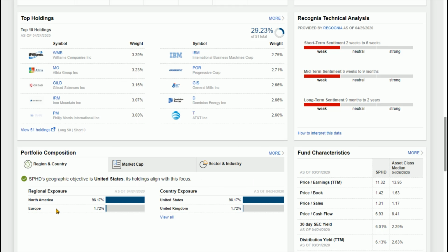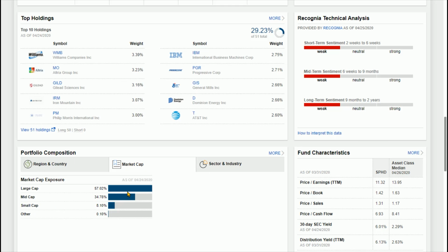So regional exposure, there's no Microsoft, Verizon, Pepsi, J&J. There's no real high quality companies in this list. So buyer beware. North America 98%, Europe 1.7. I guess that Philip Morris probably makes up a lot of that regional exposure there. Market cap, large cap 57%, 34 mid, 8% small cap.